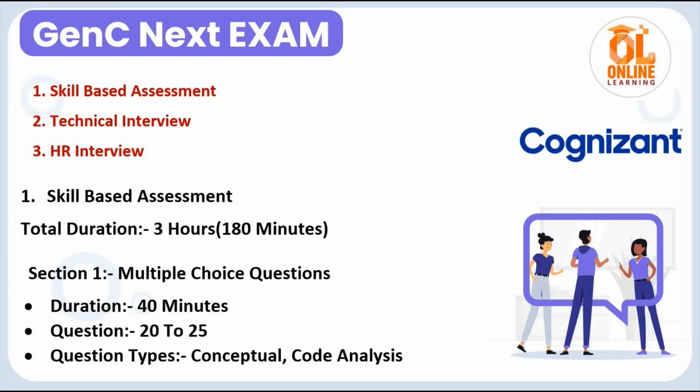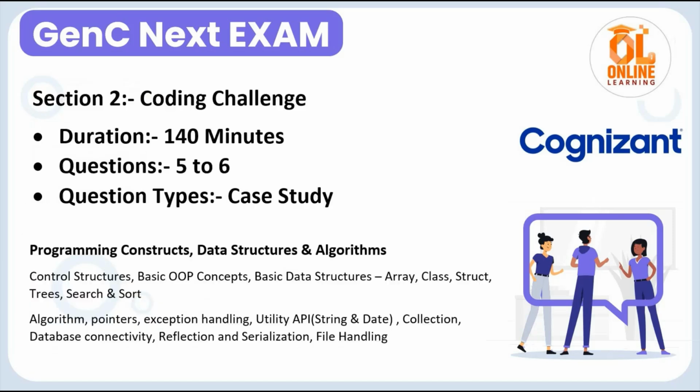So the total duration for the skill based assessment is 3 hours, 180 minutes, and there are 2 sections. The first section is multiple choice questions. The duration is 40 minutes, with 20 to 25 questions. The question type is conceptual and code analysis. So in this, output related coding questions, concept related coding questions, conceptual questions, or some tricky questions are generally asked in the first section.